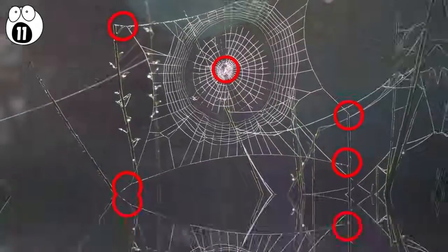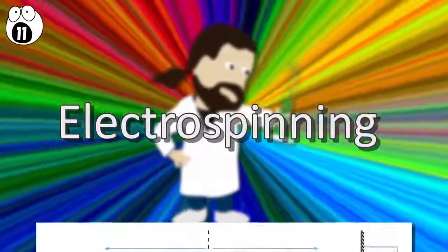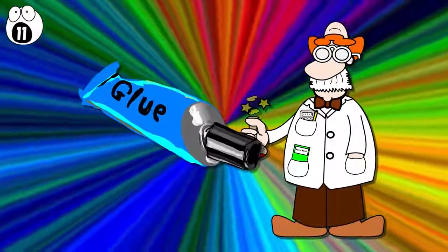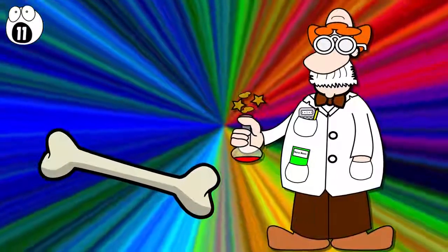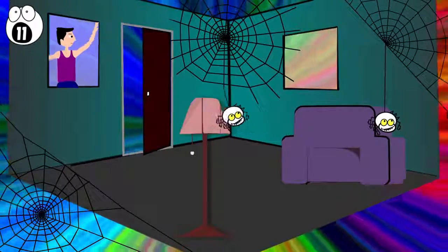They then tried this with polyurethane, using a process called electrospinning to pull the thin filaments of polyurethane in the same geometric pattern. This allowed them to build their own synthetic adhesive, which could prove useful in medicine, say stitching a broken bone together so tightly that it heals much faster, which might be useful after you trip and fall running away from that spiderweb in the corner of your room.